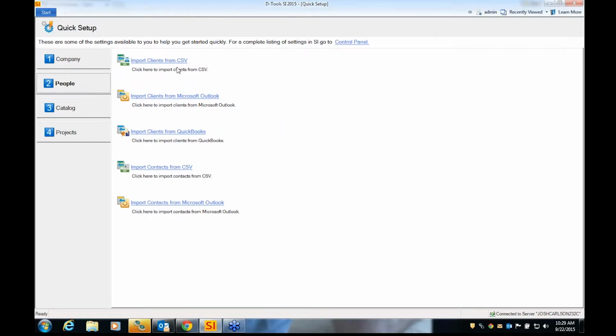All right, people, I won't get too in detail on this. This is essentially if you want to import whatever clients you already have, rather than obviously, again, saving time entering them in manually. You can import them via CSV file. If you have an Outlook account, all of your clients, again, through QuickBooks, just whatever's the easiest way for you to get everyone into your catalog and your software and your system as fast as possible.